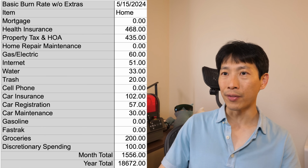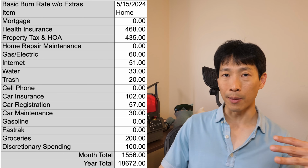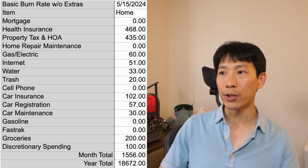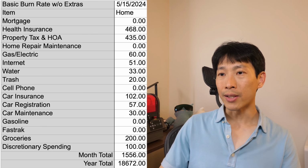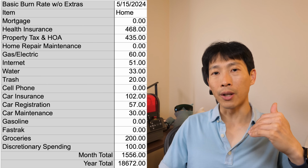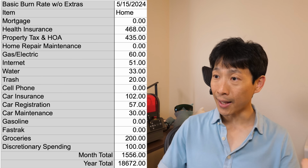My internet is about $51, water $33, trash $20. Cell phone bill is actually zero right now because I'm still using some referral bonus that I got some years ago. Car insurance $102. I buy Tesla insurance from Tesla, and car registration $57, maintenance around $30. I probably have to buy some new tires pretty soon. If you factor in $30 per month, you use it for 3 years, you get about $1,000 to spend on tires. Zero for gasoline because it's an electric car.